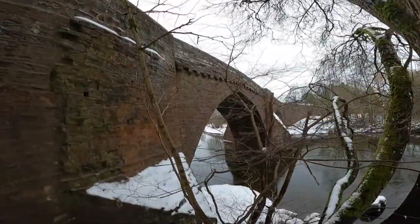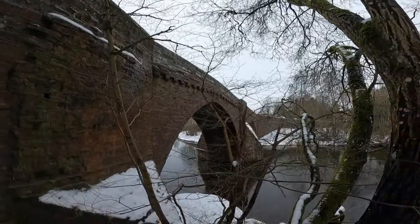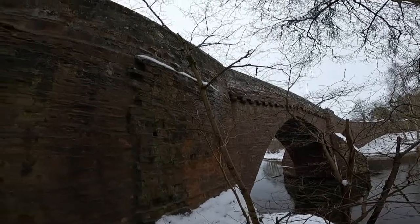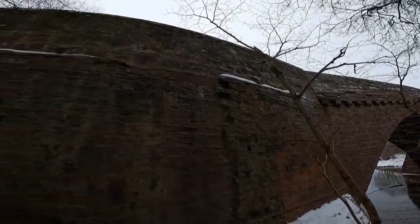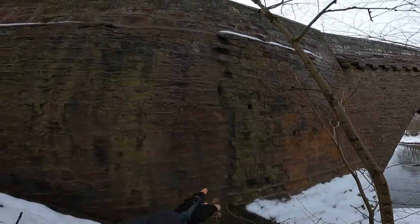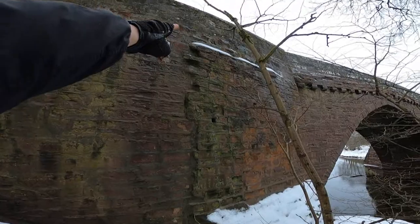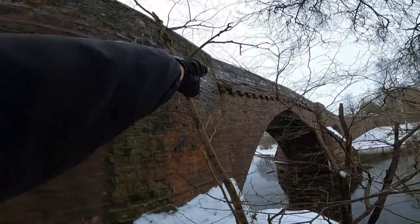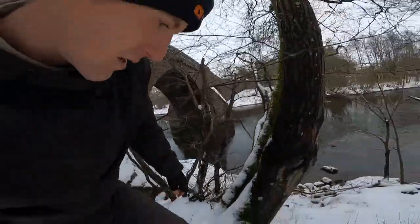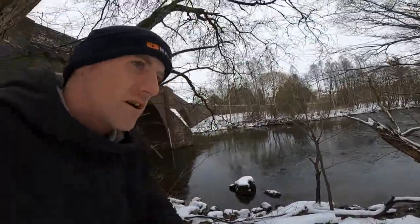Look at the stonework here, it's beautiful. You'll hardly ever see the bridge from this angle because it's so hard to get down. And the snow just adds to it. Yeah, you can see how there's a really old wall here. And then this bit here seems to have been built against it. Look, the original bridge must have been a slightly different shape there. And they've modified it just to fit onto the road.